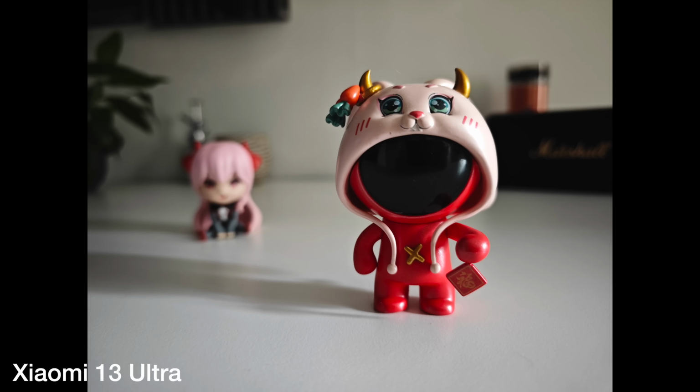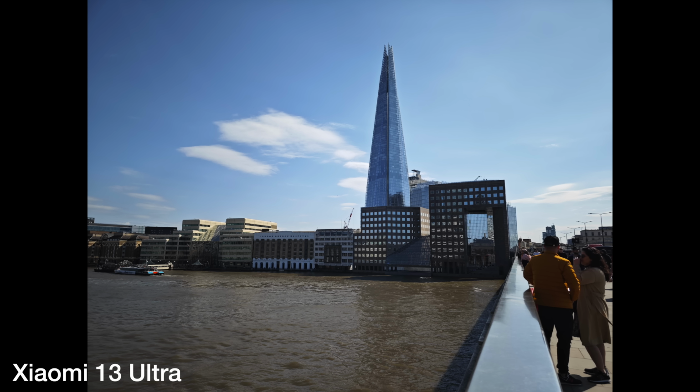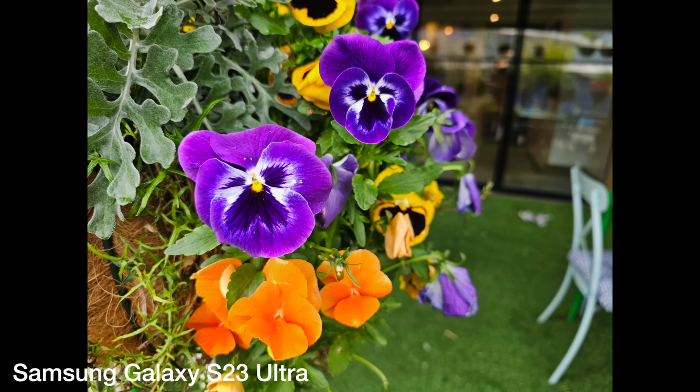So certainly if you adore a lovely bit of bokeh action, well, the Xiaomi is the one that will truly satisfy. Samsung has a scene optimizer mode while the Xiaomi has the Leica Vibrant mode, so both can capture either a natural looking photo or can boost those tones to make things look a little brighter and bolder.